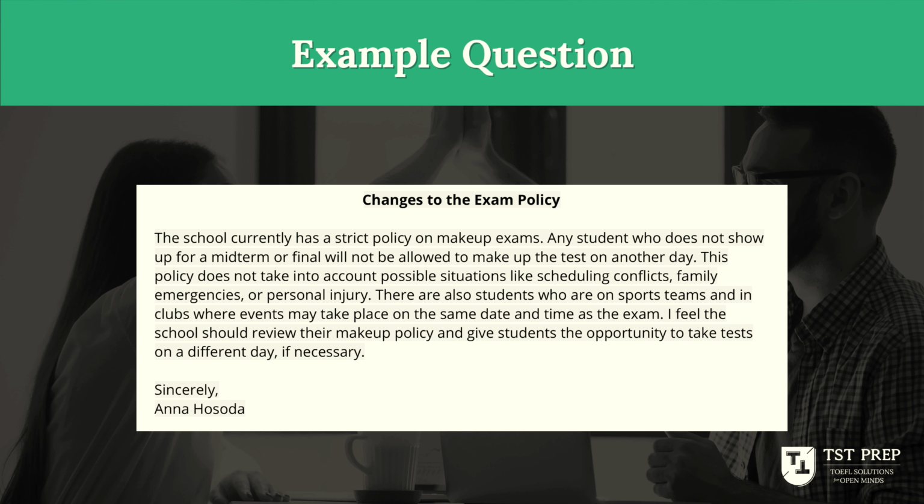So what's the difference? Basically, if it's a letter, you'll see at the end "sincerely" and a name. And the letter is a recommendation. The student wants the school to change something. The other examples, it's an announcement. There is a change. In this example, a letter, there's a recommendation for a change. So just so you know, those are two types of passages, but they're pretty much exactly the same.